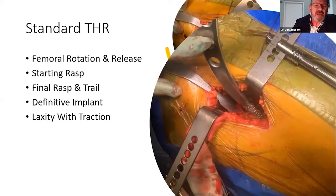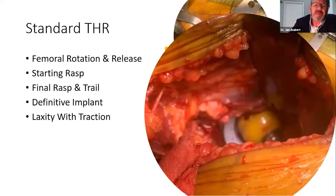You insert the starting reamer, sequentially rasp until the size we look for, and then you use your final rasp as your trial. And then we effect, it's a little bit out of focus in the picture there, also as Chuck mentioned, these are iPhone photos taken with the iPhone.